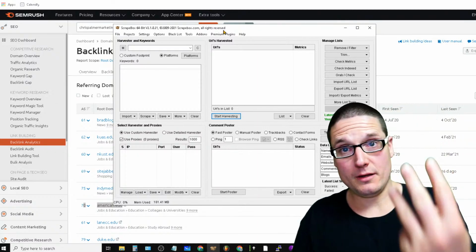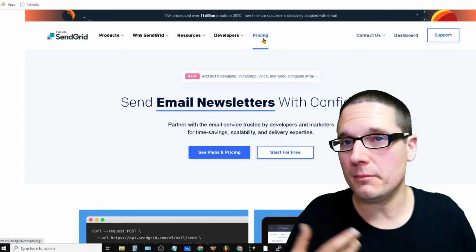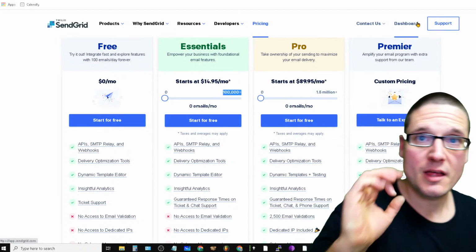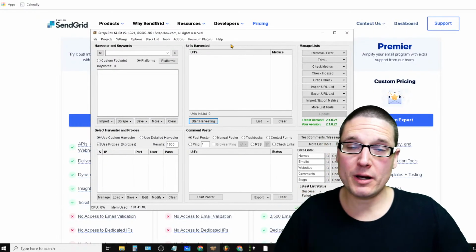So you need 3 things. All right. So the very first thing is go and get yourself a SendGrid account and pay the money. It's $15 a month, I think, right? Let me think. $15, 100,000 emails. The next piece that you're going to need is Scrapebox. So Scrapebox is a $100 bill.